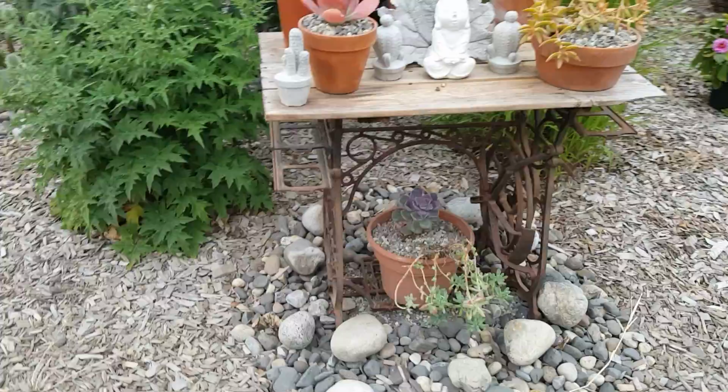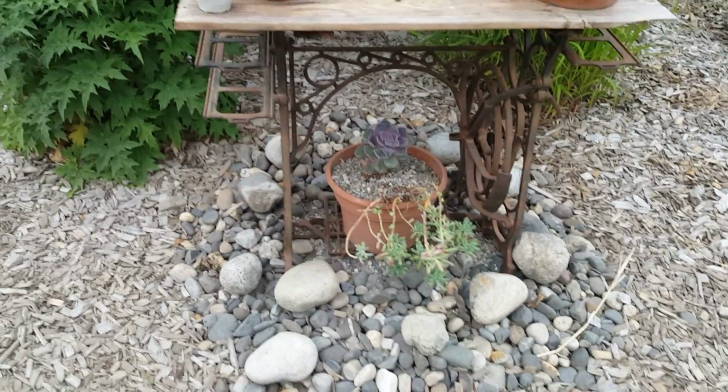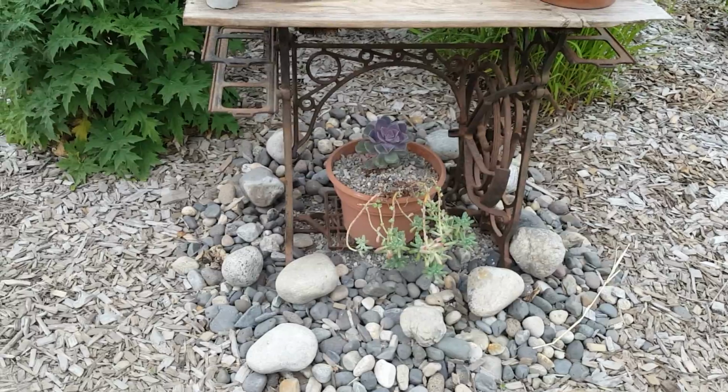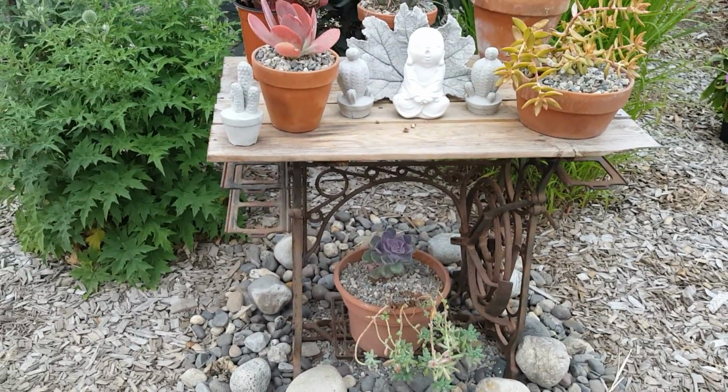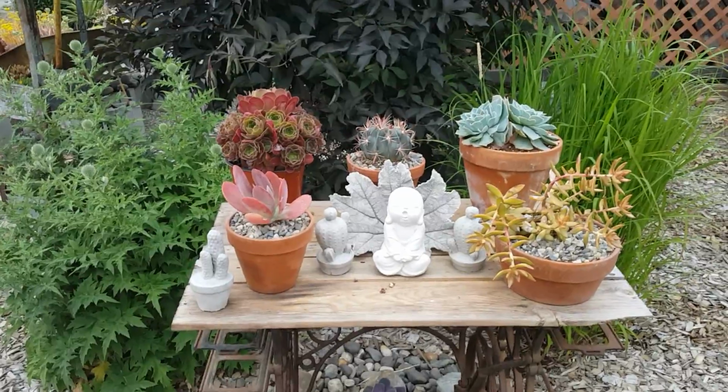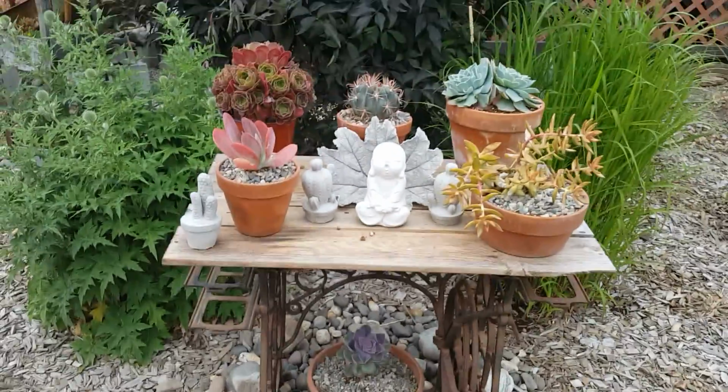So here, somebody had seen this in the background. Can't remember who. This old Williams sewing machine, and I did have a nice plank for it, but it cupped over the winter, so I didn't know what to do. So I had these old box lids, and it fits actually perfect. So I made another little succulent garden out of it, or display.